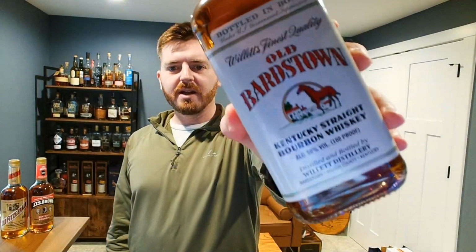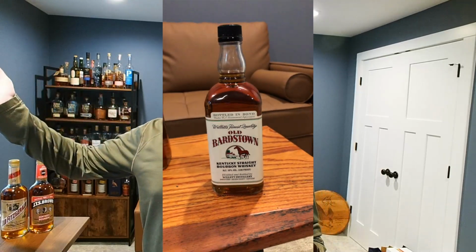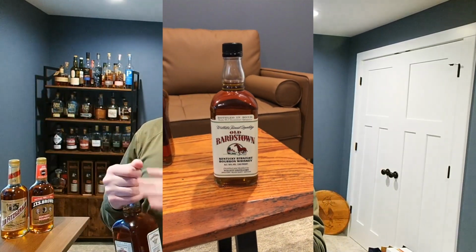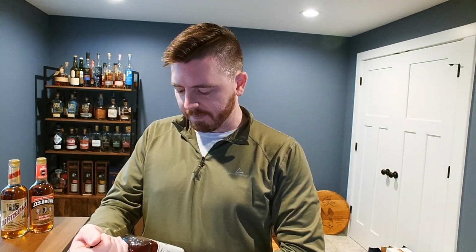Anyways, this is bottled in bond, so we're jumping up in proof pretty significantly, 20 proof points, up to that baseline of 100 because it's bottled in bond. So it's always going to be 100 proof under that name. Pretty cool little old-timey label on this. I kind of like the bottling on it.